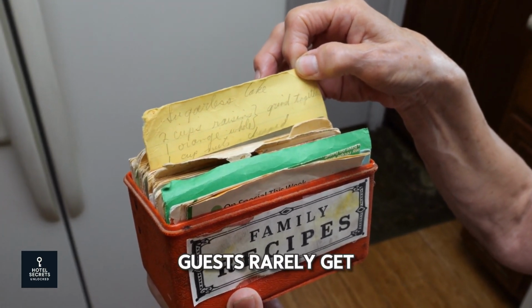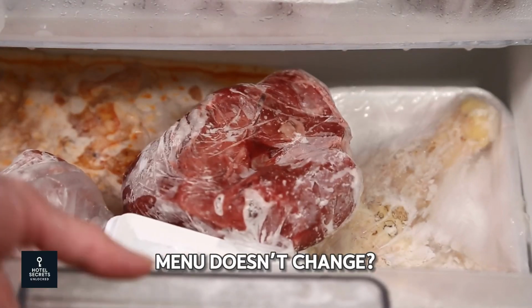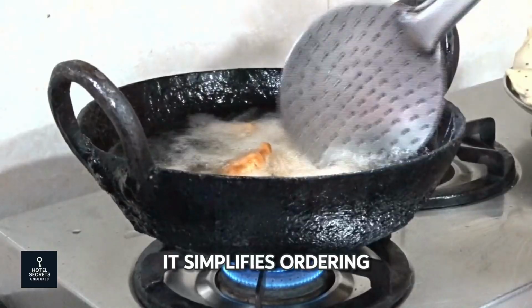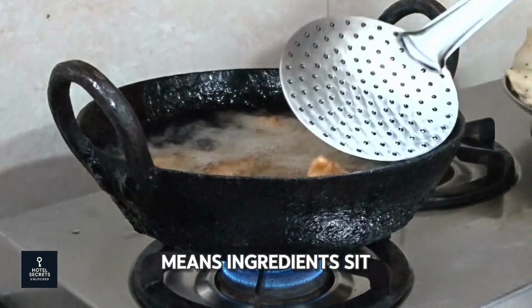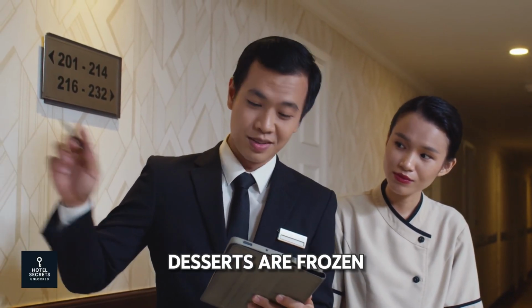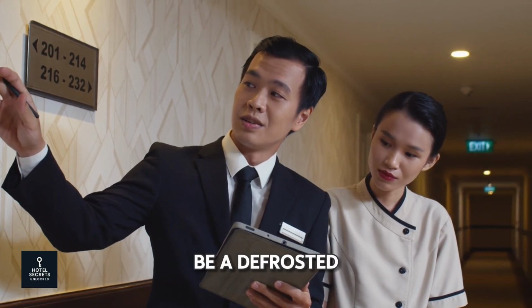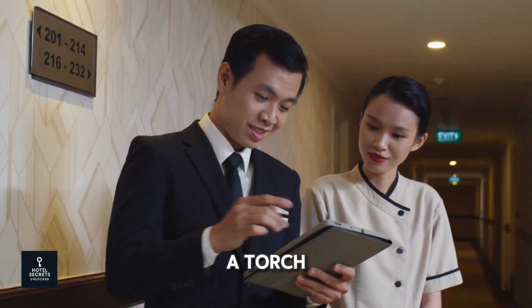Ever notice the menu doesn't change? That's because hotel kitchens often use the same recipes for months. It simplifies ordering, but it also means ingredients sit in storage longer. Sauces are pre-mixed. Desserts are frozen. What you see as a fresh crème brûlée might be a defrosted portion warmed with a torch.